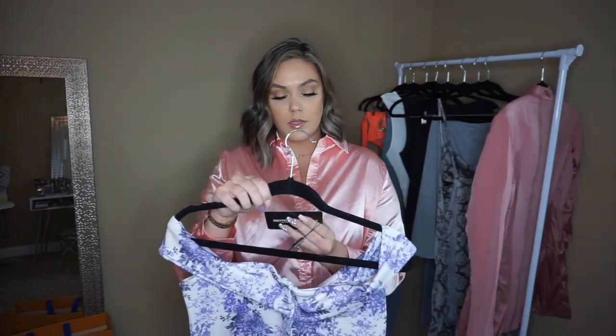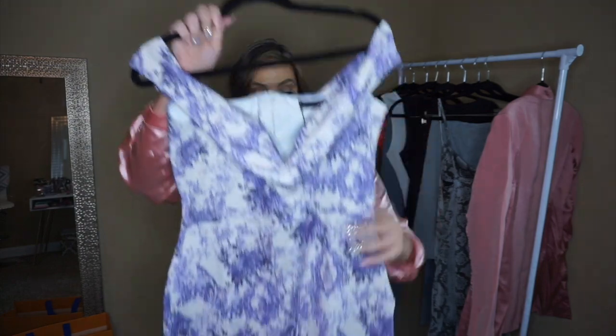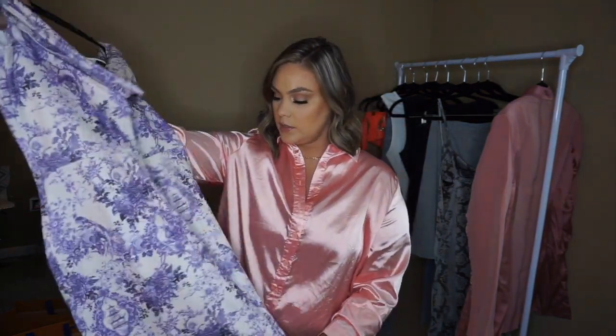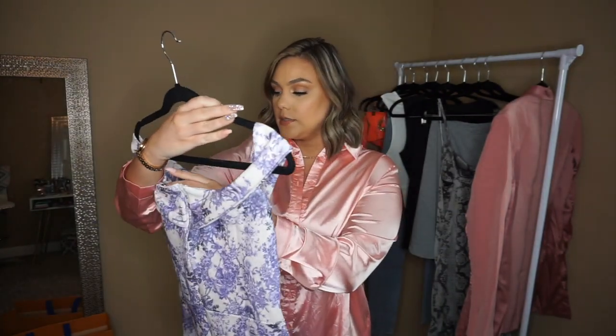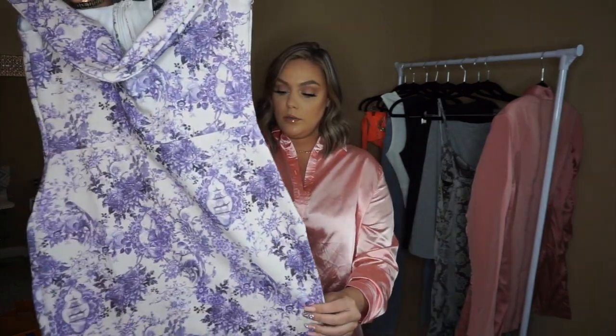Okay, this next dress was $14. This is called the Lilac Porcelain Print Bardo V-Bar Cowl Bodycon Dress. That is such a mouthful. So the print is super cute. It has flowers and this little house type of thingy on there. This is really cute. Honestly, I got this in a size 10, but this looks really big. So I don't know, but watch me say it looks really big and then it actually fits.